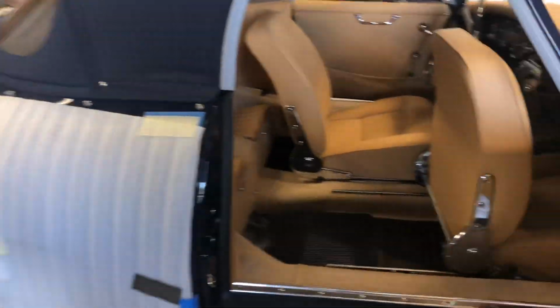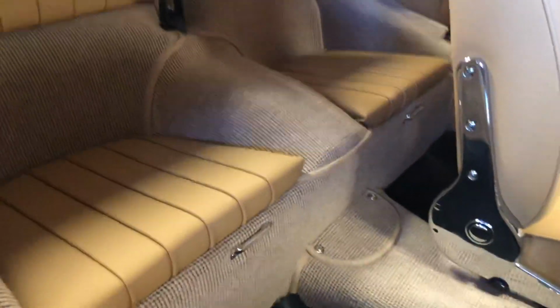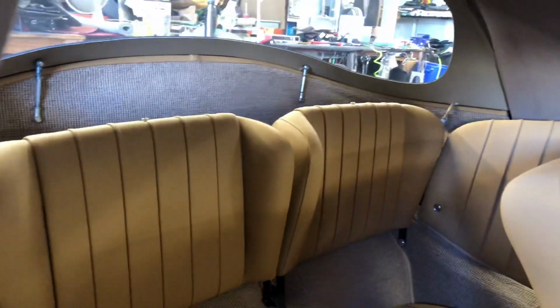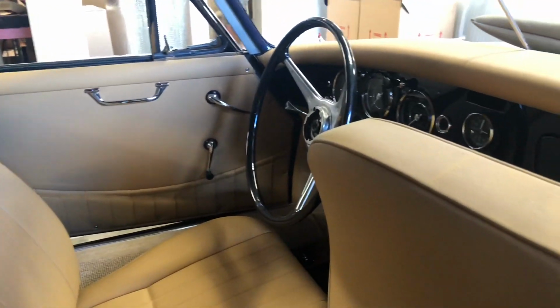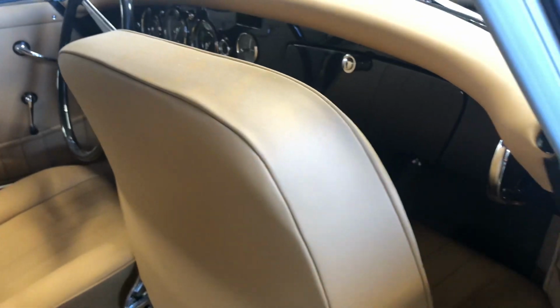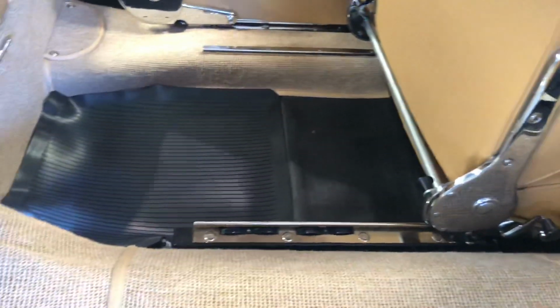Take a look at the inside here, the workmanship. Yeah, this one came out really nice. Beautiful detail work. Top quality, Dorian. Try to do our best. I'm a real stickler, and I tell you what, this looks absolutely perfect.